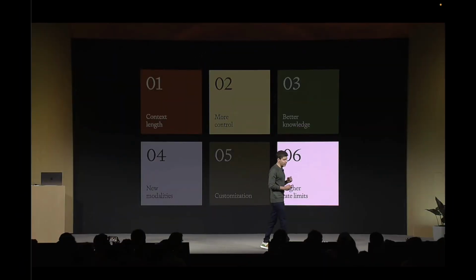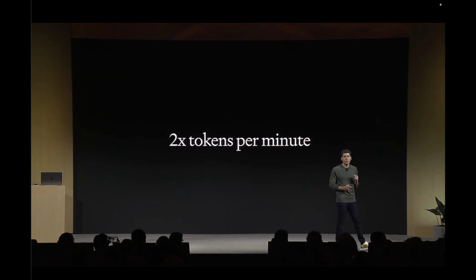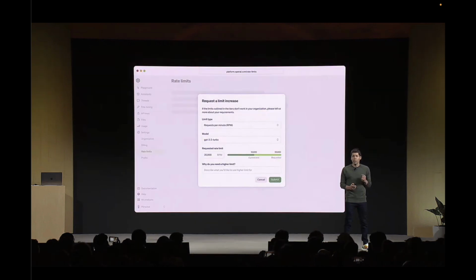Okay. And then number 6, higher rate limits. We're doubling the tokens per minute for all of our established GPT-4 customers so that it's easier to do more, and you'll be able to request changes to further rate limits and quotas directly in your API account settings. It's important to do everything we can do to make you successful building on our platform.